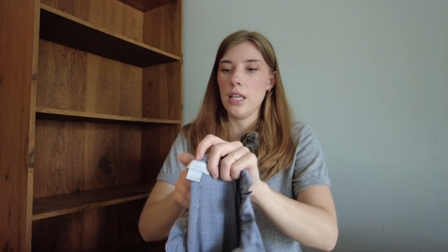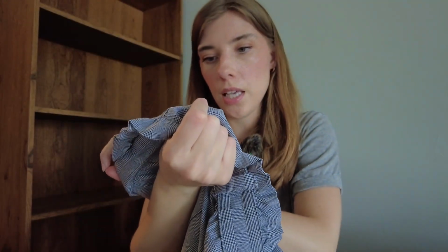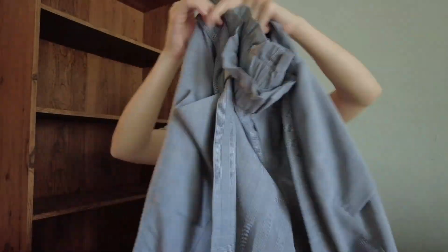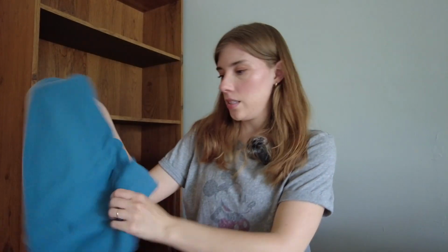Then I grabbed this pair of Athleta pants. I have sold these before. This is the plaid Skyline pant in a size 8. They're kind of like a trouser pant, but in a super stretchy, nice athletic fabric. So picked those up. And then next I grabbed this pair of shorts.